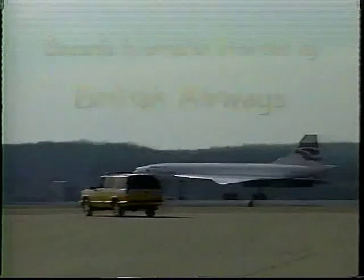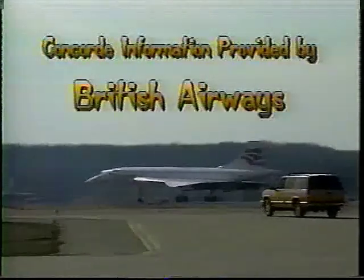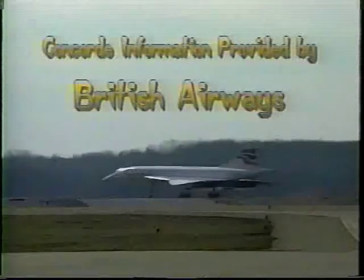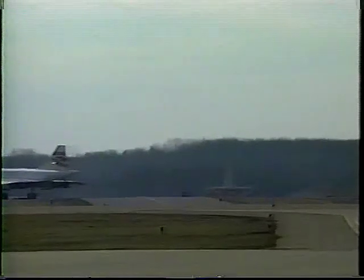The Concorde's stylish visit to Kellogg Airport brings with it the new era in aviation training at Western Michigan University, and an impression that will last a lifetime for the thousands who saw her.